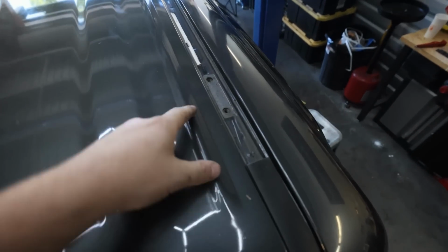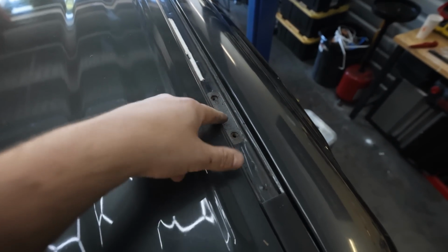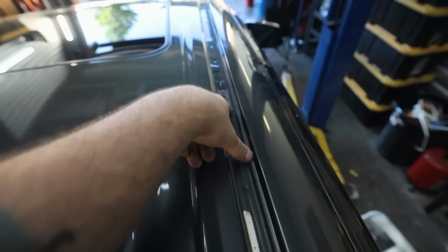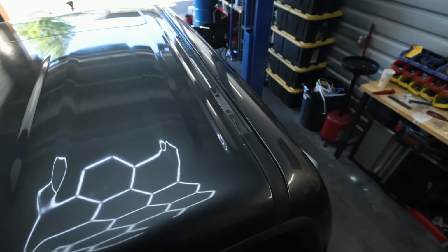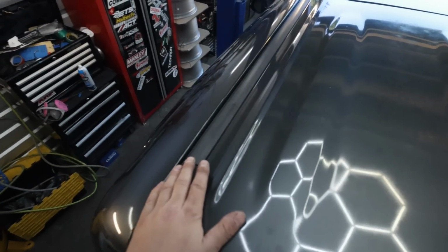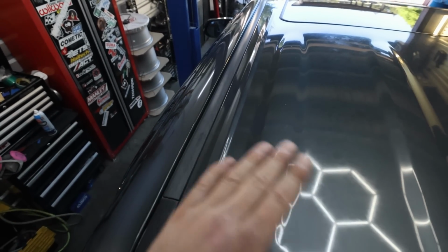I've already done it on this side. There's some taped-down tape that goes over the holes for where the roof rack's going to bolt in. I'm just going to leave my roof rails out. I really don't care to have them in, to be honest. If you want, you can drill holes in this for where they're all going to go. Personally, I'm just going to take them out.